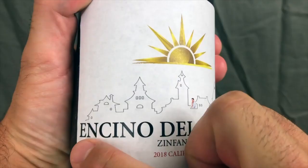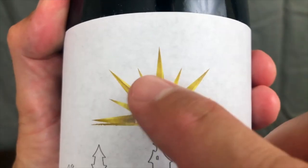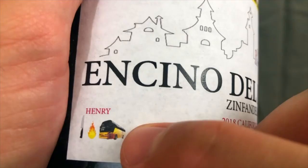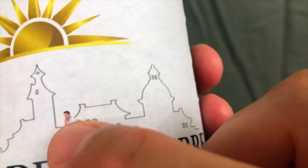There's a lot you can learn from the taste and smell of a wine, but you can also learn a lot from the label itself. So let's explore the label and see what this particular wine is all about. This here is the name of the winery, the type of wine, the year, and where it was made. You'll notice each point on the sun here actually doesn't represent anything. This is very interesting. It's the name of the person that bottled it and how he died. I think that could be him right there. I actually never noticed that.